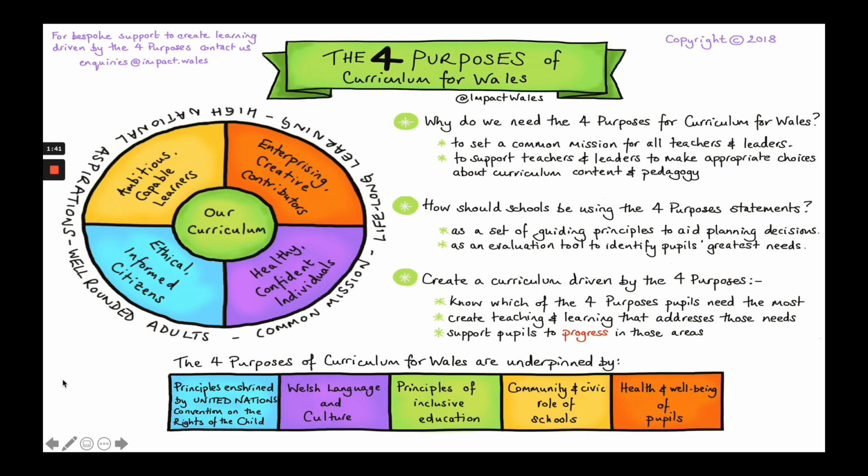It's a common mission ensuring that all pupils leave St Andrews as lifelong learners with high national aspirations and as well-rounded adults. The 4 purposes of Curriculum for Wales are underpinned by principles enshrined by the United Nations Convention on the Rights of the Child, Welsh language and culture, principles of inclusive education, community and civic role of schools, and health and well-being of pupils.